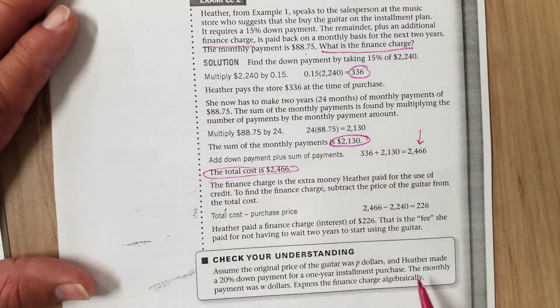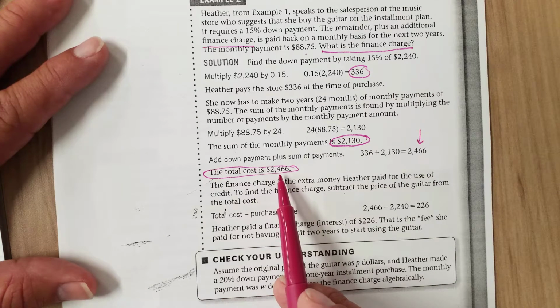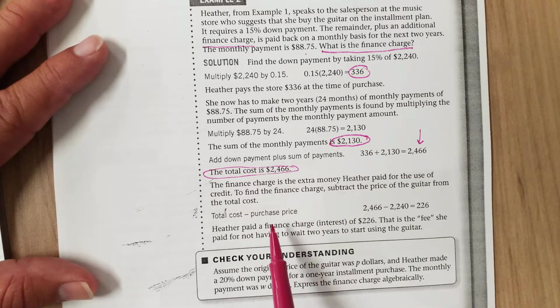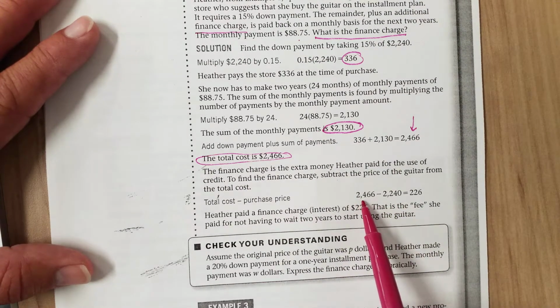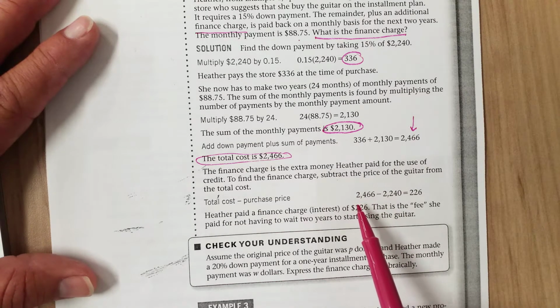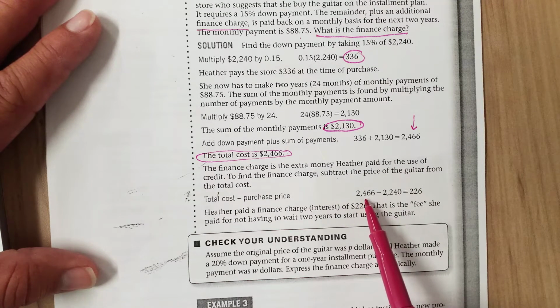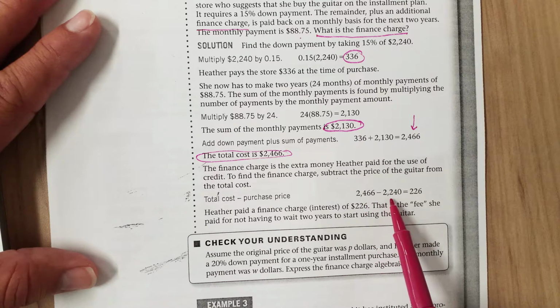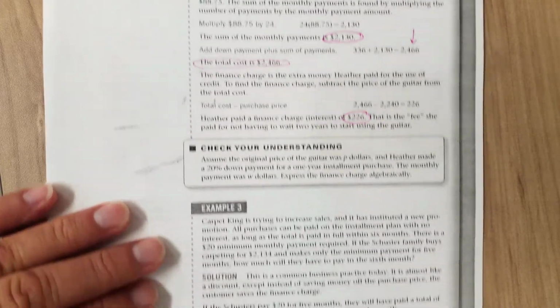$2,466. To find the finance charge, you simply need to subtract the price of the guitar from the total cost to Heather. Well, the price of the guitar was $2,240, and she's paying $2,466. Remember, this includes the down payment and the finance charges. She has to pay a little bit extra to purchase the guitar now. So the amount of finance charges, take what she's paying in total minus what the price of the guitar was, equals $226. So that's what she has to pay extra in order to purchase the guitar now, rather than waiting and buying it once she saves up enough money.